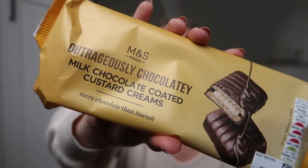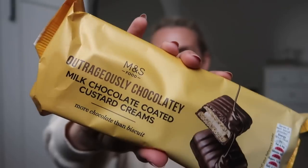They also, however, do these, which we've recently discovered. Same again, outrageously chocolatey, milk chocolate coated custard creams. So whether you're a chocolate lover, these ones are a bit more sickly because of the custard cream. Incredible. I actually think I prefer the custard cream ones. Do I? Yeah, I think I do.